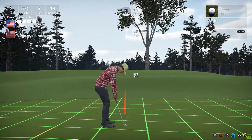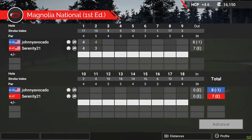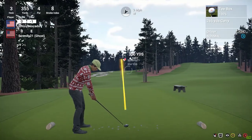Right, this next one's for birdie. Perfect. Okay, one under for the round. Nice solid birdie on that last hole. We got another birdie in the works here.